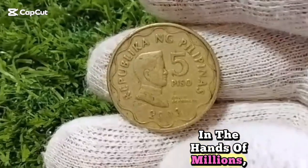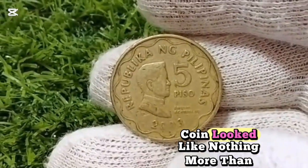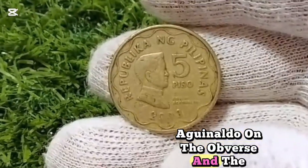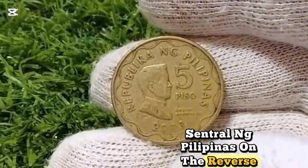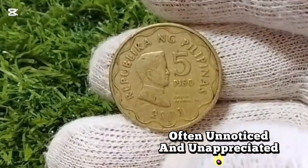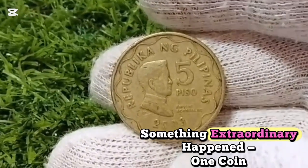In the hands of millions. The 2002 Philippines 5 peso coin looked like nothing more than common change, with the bold image of Emilio Aguinaldo on the obverse and the emblem of the Banco Central ng Pilipinas on the reverse. This coin was part of everyday transactions, often unnoticed and unappreciated. But deep within this ordinary circulation, something extraordinary happened.